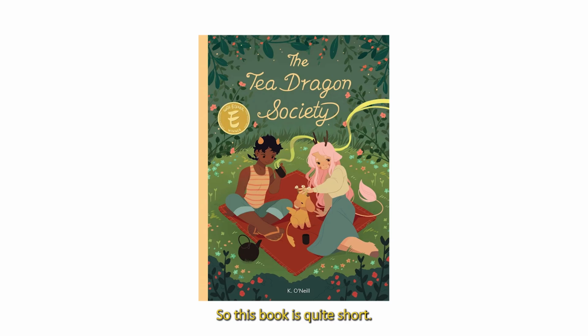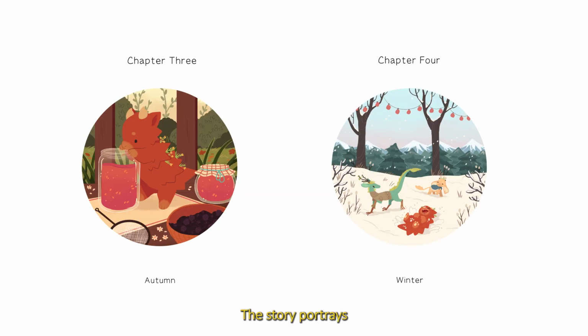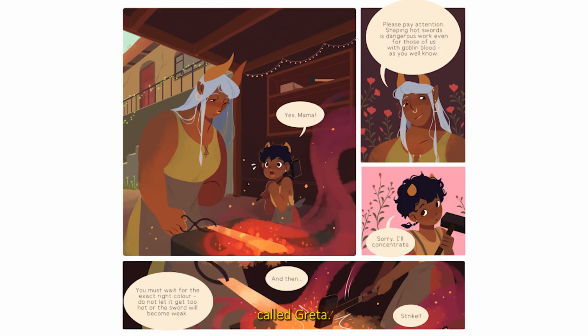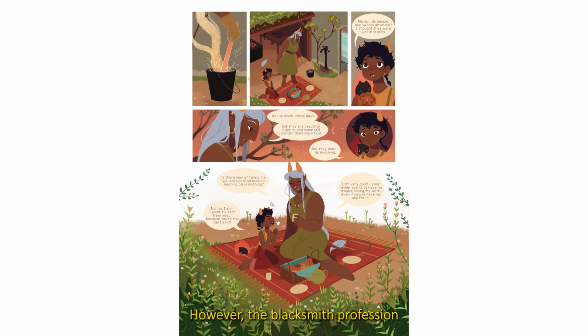So this book is quite short. It has about 70 pages and it is separated into 4 chapters named after the seasons. The story portrays the protagonist's whole year, starting in spring and ending in winter. Our main character is a little girl called Greta. Her mother is a blacksmith and little Greta is an apprentice learning the same craft. However, the blacksmith profession is becoming rare in this world, as fewer and fewer people are learning to be one, and it seems that there is simply no use for this craft anymore.